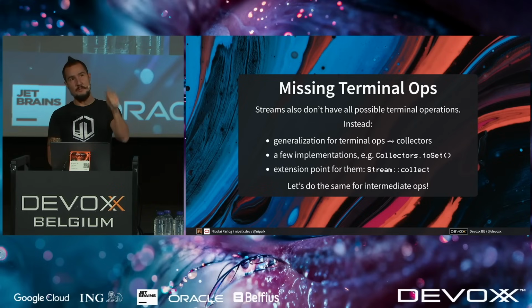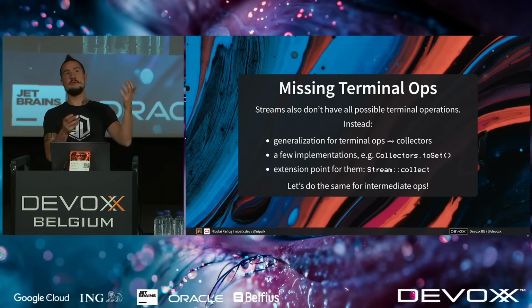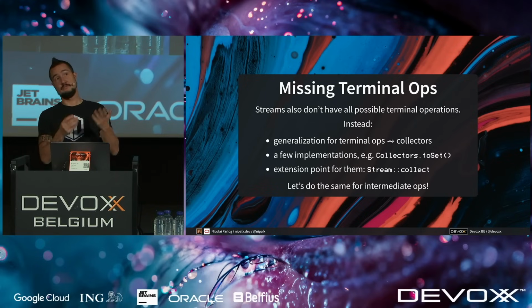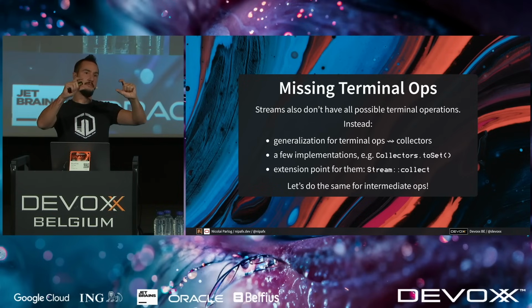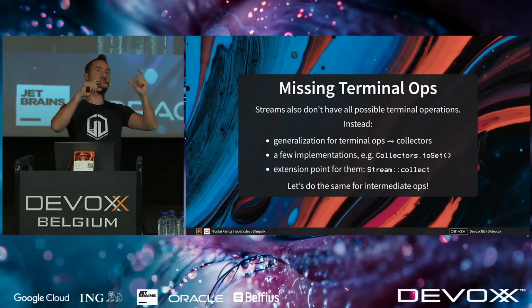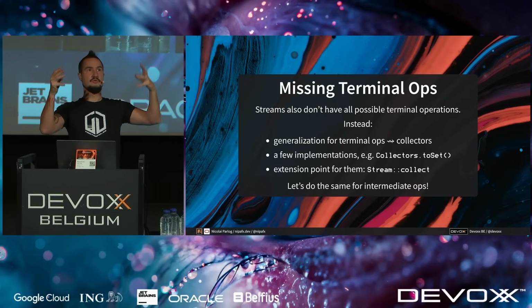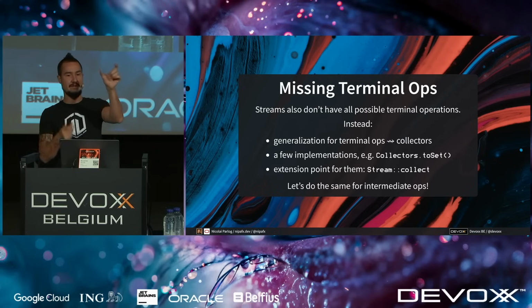But on terminal operations, we also have something else. For all of those operations that are missing, that the writers of the Stream API didn't come up with, to set, for example, we have collectors. We have this idea of what is a terminal operation, what does it do, and how does it work in the context of the stream pipeline, what are those actions that it needs to take, and then that concept gets generalized to the concept of a collector.